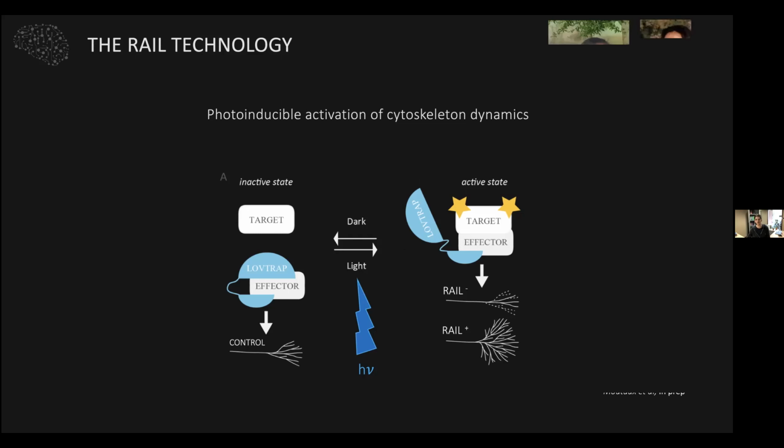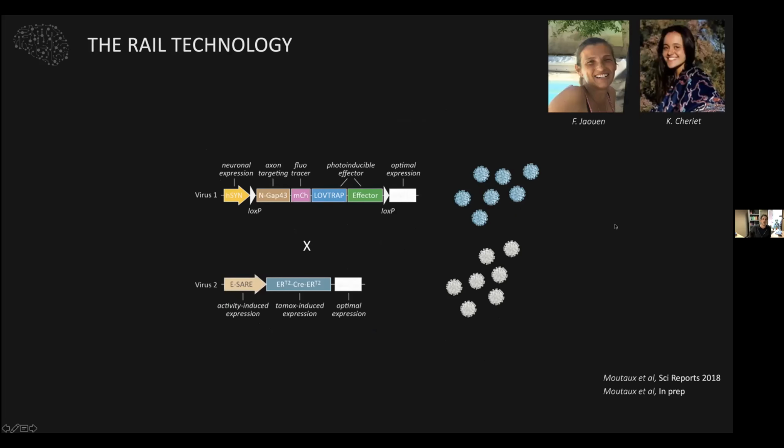So how do we do that? Those are the prototype models of the plasmids we're working on. You see, we have different elements here. Of course, we want it to be specific for neurons, so we have a specific promoter. We want it to be enriched in axons because we want to remodel axons. So we have this axon targeting domain fused to a fluorescent tracer, mCherry in this case, and all of that is fused to the LOVTRAP effector couple, which is the photoinducible effector. And we locked it so that we can have a spatial and temporal control of the RAIL.